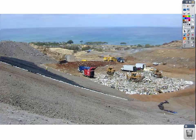Okay, and then very simply we're going to add trash. So we spread that out, we compact it, and then we're going to layer each layer of trash with soil, and that prevents the smell. It prevents animals from coming in and moving the garbage around. So that layer of soil is there to stabilize things. It prevents litter, but it also prevents the smell and prevents animals.